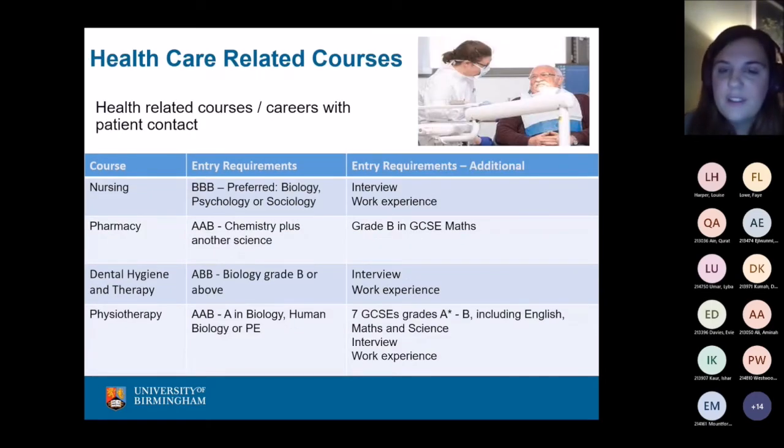So these are some of the careers that you can choose from that have patient contact in them. You can choose from nursing, pharmacy, dentistry, physiotherapy, and all of these have different entry requirements. Like, for example, physiotherapy, you need 7 GCSEs at A star to B.